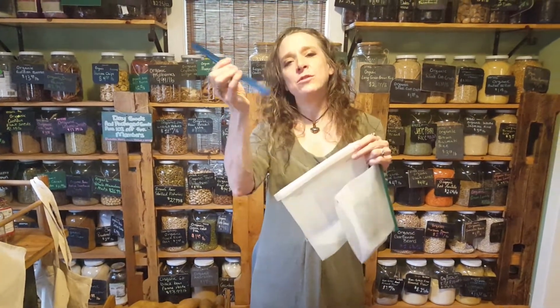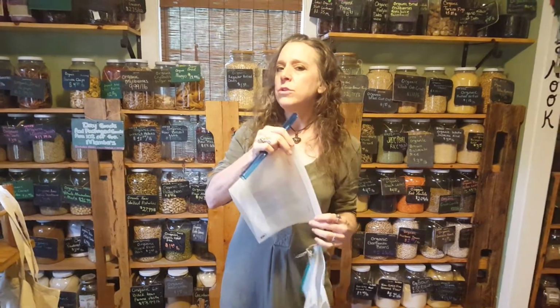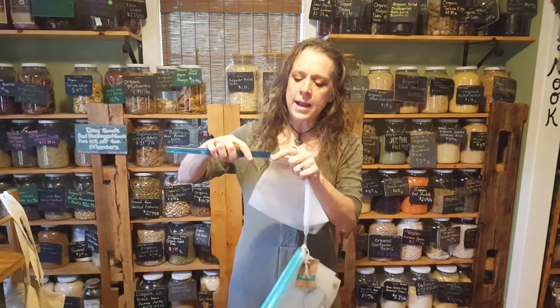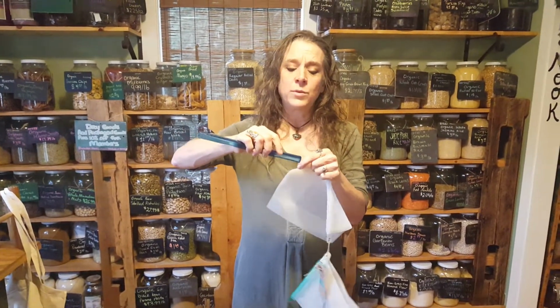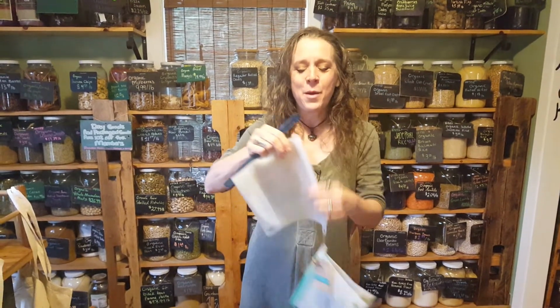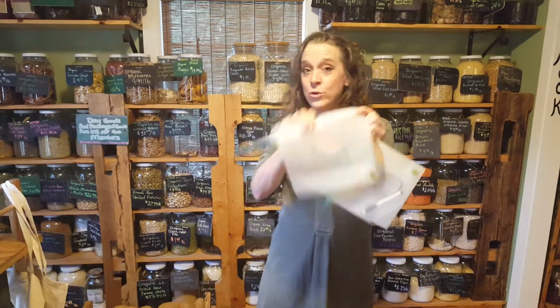You have to slide these on, and when you first buy them, they're really hard to slide. The more you use them, the easier they are to slide on and off. But this is something that you just really have to play with. Like this one, I don't have my glasses on, so it's not going to happen. But you just slide it on and off. And again, this doesn't go in your oven when you're baking in these.